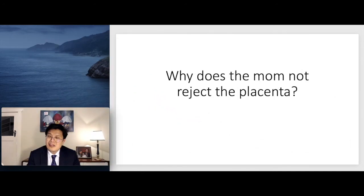The question is, why does the body not reject the placenta and the baby? After all, this whole big lump of placenta is a foreign body in the mother's womb, and also a baby inside. This is what I've spent a few years in the lab looking into, parts of the mechanism or the process. How does a placenta avoid the immune system of the mother?